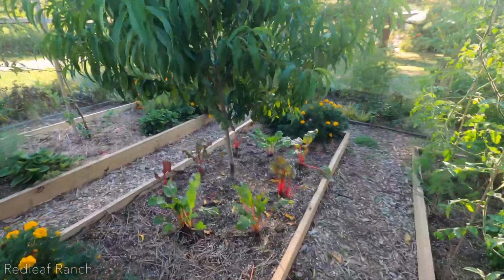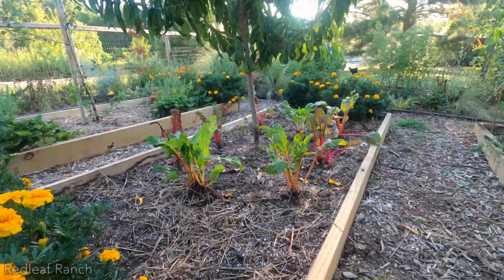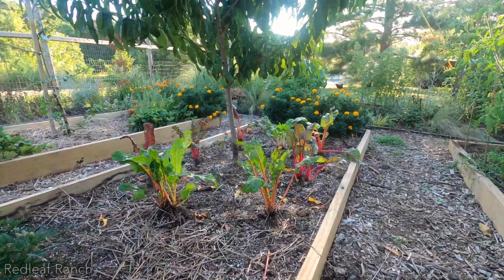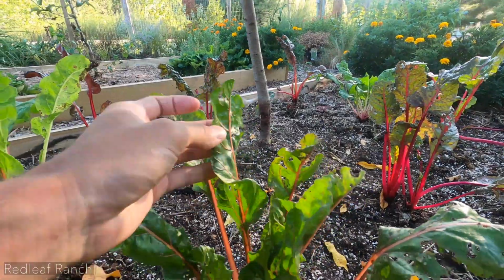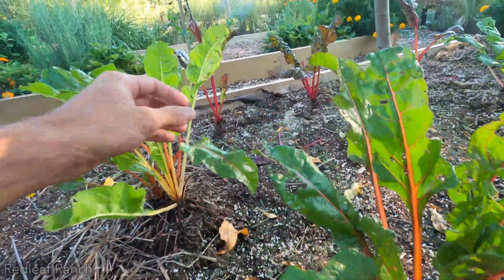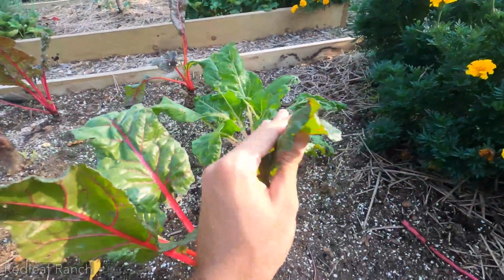Oh, and the Swiss chard over here is hanging in there. They transplanted well, but now I think they have a pest getting to them because they're getting chewed up quite a bit. I just can't catch a break, can I? But that's the beauty of the garden. She never stops testing you.